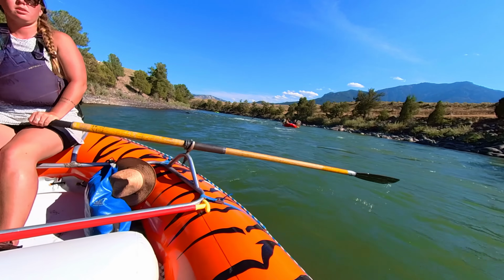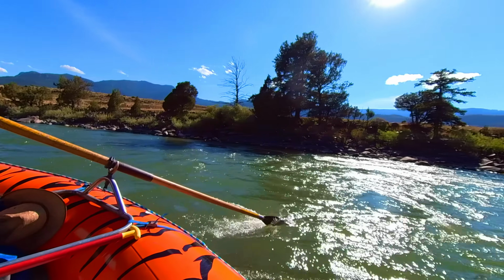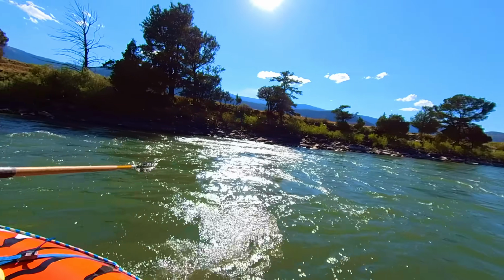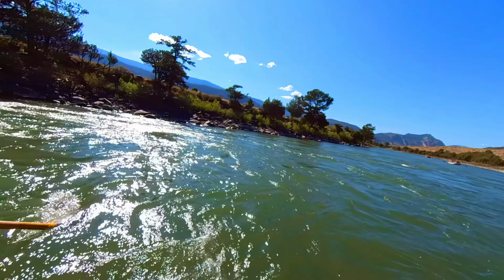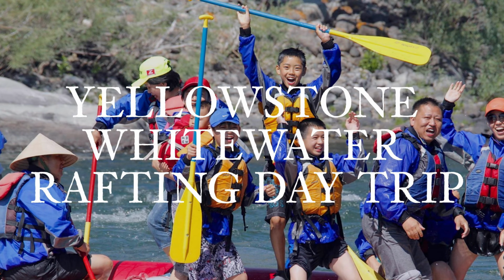Yes, we had someone rowing our raft for us. Our job was to just sit back, relax, and enjoy the awesome scenery. That's the idea behind the scenic float trip. If you want something a little wetter or wilder, then go for the whitewater rafting option.